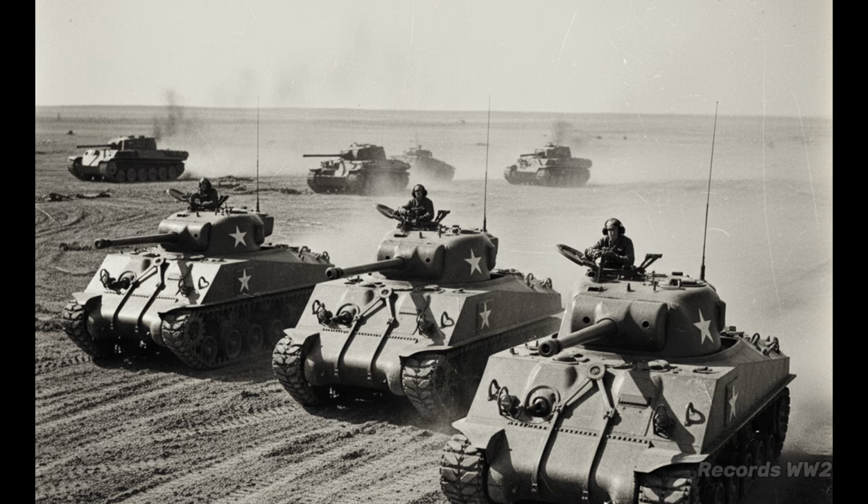The ease of crew training proved decisive in ways Hoffman had not initially considered. American tank schools graduated crews in 16 weeks. German training required 40 weeks. When casualties mounted, Americans could replace trained crews quickly. German formations fought increasingly with inexperienced crews as veteran tankers were killed faster than replacements could be trained. The Sherman's forgiving design meant even inexperienced crews could operate it effectively. German tanks punished crew errors harshly, requiring veteran skill to maximize capability.